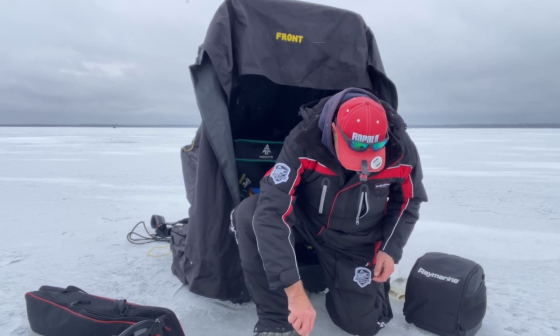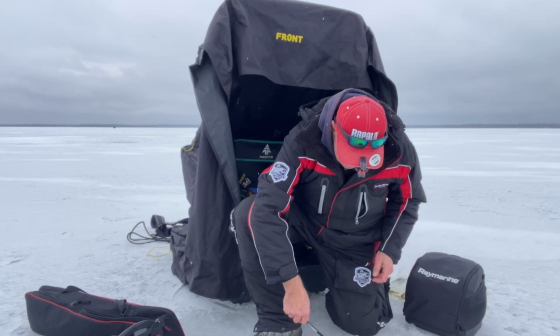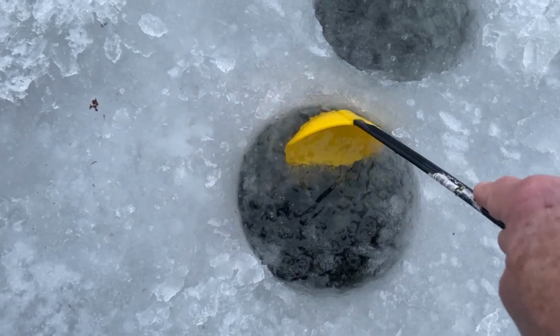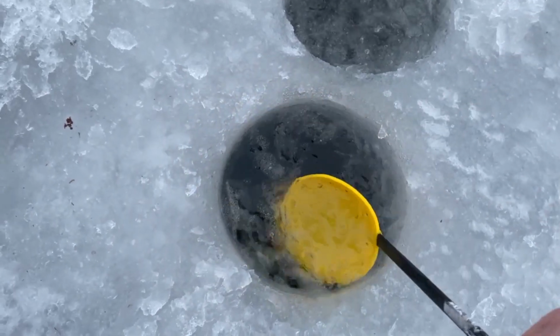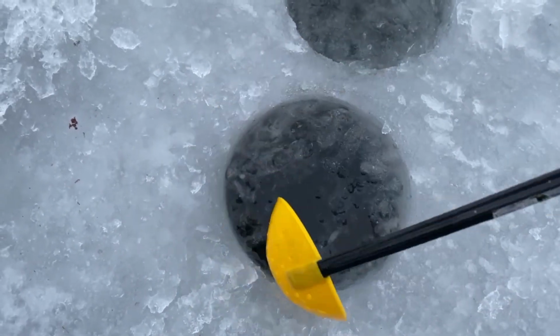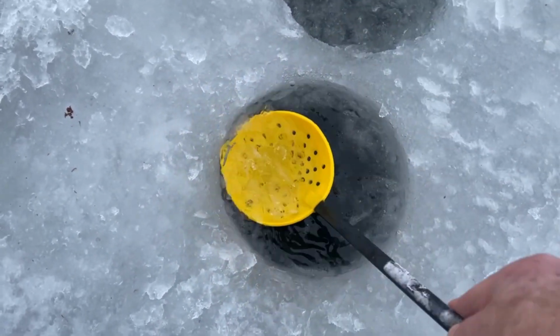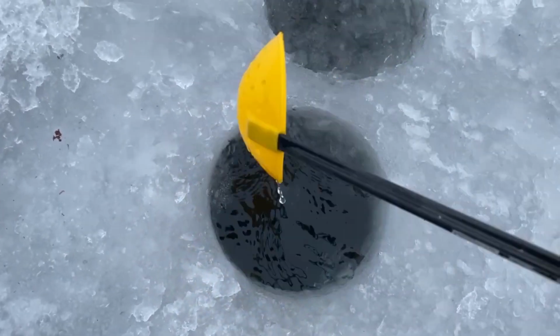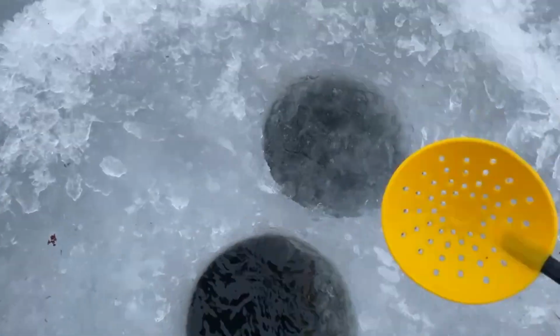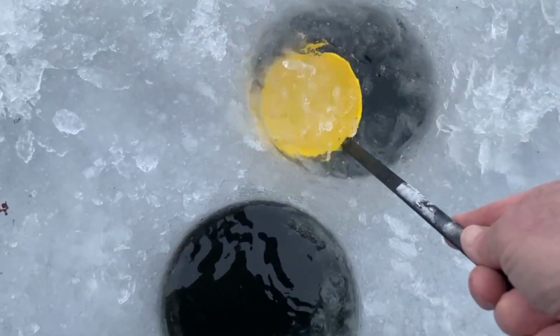The reason I'm doing that is so that if I get a fish, if the transducer is set right and it's right at the underneath of the ice edge, I shouldn't have to move it, even if I get a good sized fish. If I have it in the hole that I'm jigging out of, then I have to pull the transducer out of the water. So there's my second one.